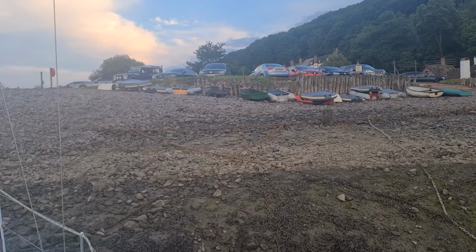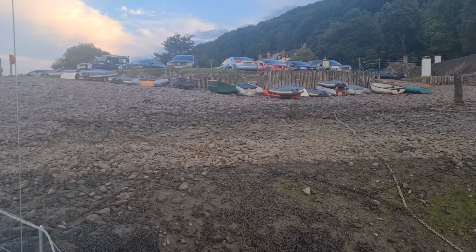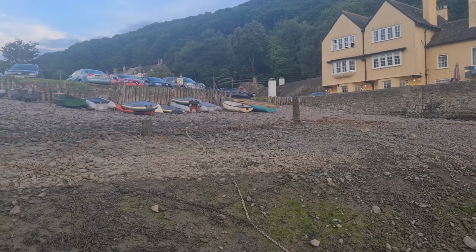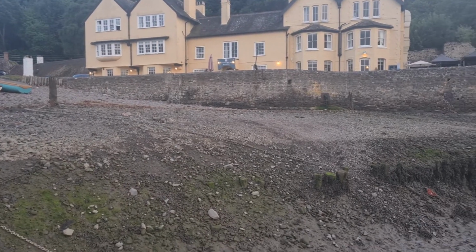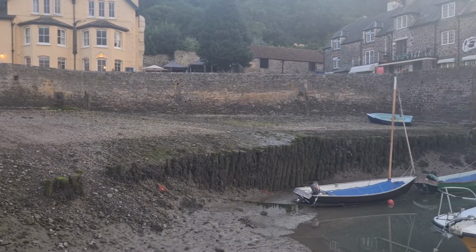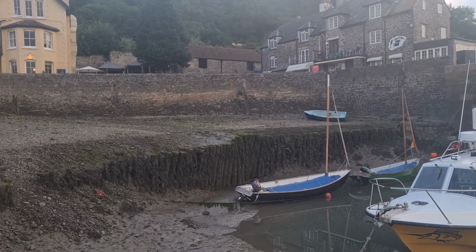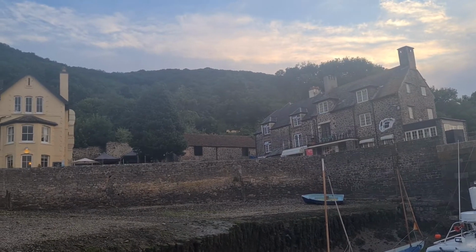Okay, what am I doing and where am I? I'm in a place called Porlock Weir, which is in Somerset, North Somerset. So I'm just going to pan around this wee harbour here, trying not to fall over. I'm surrounded by this rock formation, whatever it is, granite or something. Great big massive hill up the top there.